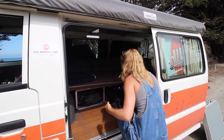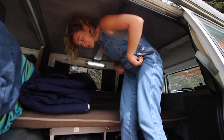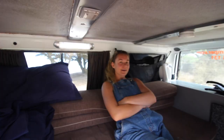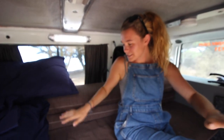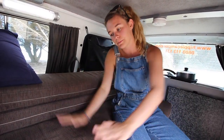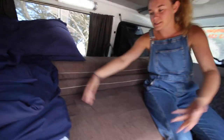We figured out, not only can you not stand up, but you can just about sit. That's me, and I'm 5'3". Inside the van, it feels very spacious, and we figured out how to sit. During the day, it's like a little couch. You pull out the bed, and the back of the couch folds out into the other mattress, and then we've been given some nice linens, and that's how you make the bed.